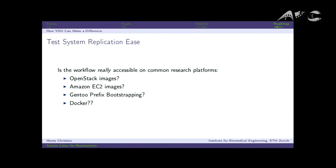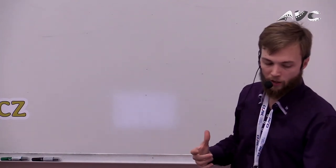And of course, I would be really curious whether you have any experience with Docker, because I've looked at that. But from my point of view, Docker, to some extent, nullifies the entire purpose of Gentoo, because you have these binary containers which you stack on top of each other. I'm really unsure how this is supposed to work with a build-from-source philosophy.